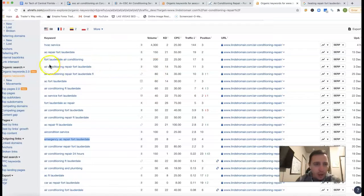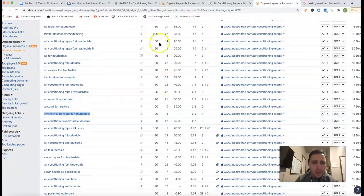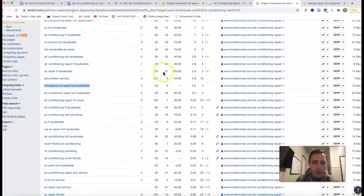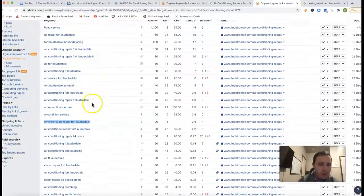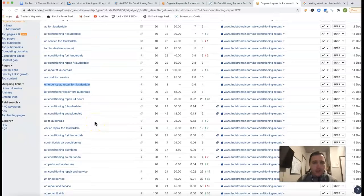So let's do this one. Air conditioning repair Fort Lauderdale, 100 clicks. He's getting a little traffic, about 11%. He's in the third position. Ideally, I like to be around 15% of the traffic per keyword that you're actually trying to rank for. So really what you would want to do is come in and figure out all these keywords, see if we need to add more, and really get a good volume and actually push enough power so that we can actually rank for these keywords.